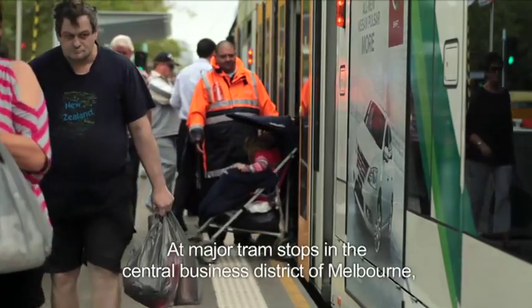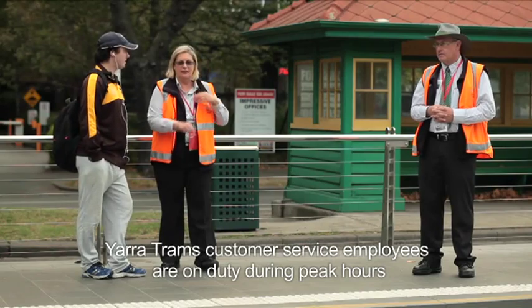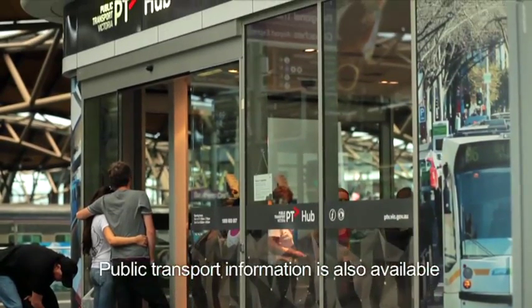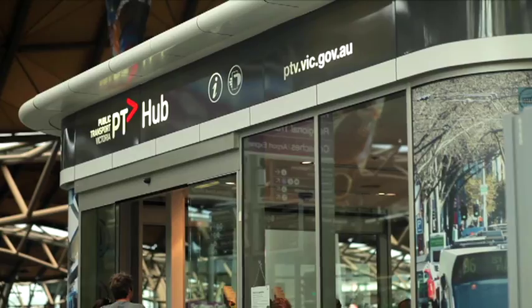At major tram stops in the central business district of Melbourne, Yarra Trams customer service employees are on duty during peak hours. Public transport information is also available at the PTV hub at Southern Cross Railway Station.